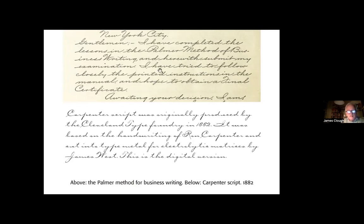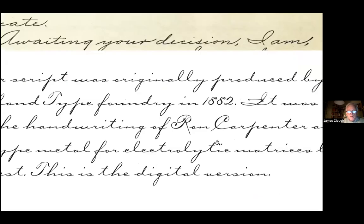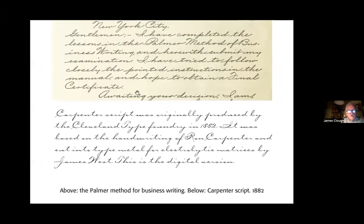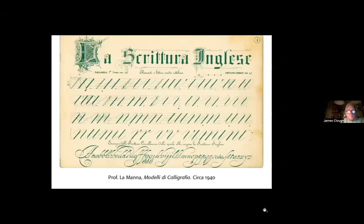I think it's clearly based on the Palmer method. You can see certain letters are very similar. I think it's a very beautiful script. I'm just going to blow that up a bit. I don't like the uppercase very much. I think Mr. Carpenter would have done better to stick to something simpler of the Palmer method, but there you are.